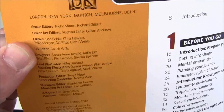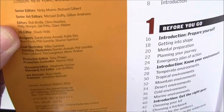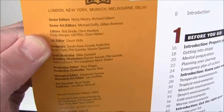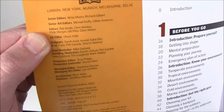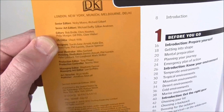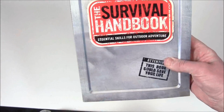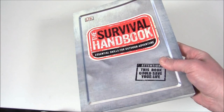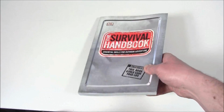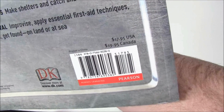the senior editors, Nikki Munroe, M-U-N-R-O, see if you can see that, yep, and Richard Gilbert and Nikki Munroe, those are your senior editors. So if you go to Amazon or go to your bookstore and ask for the Survival Handbook and name those two people as the senior editors, you're likely to find this. And I think it was, let me check the price here on the back, $17.95 in the U.S. and $19.95 in Canada.